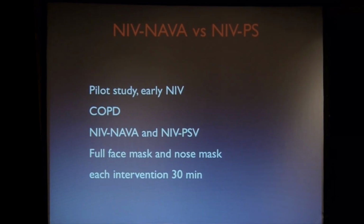So this is some preliminary data I'm going to show you of a study that's still going on. It's in patients with COPD, and we compare non-invasive NAVA with non-invasive pressure support. And in the same study, we compare two different interfaces, the full face mask and the nose mask. Each intervention lasts 30 minutes, and this is randomized. So each patient has four different protocols.